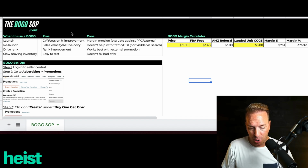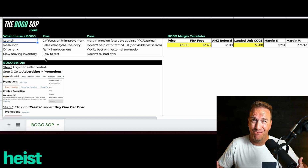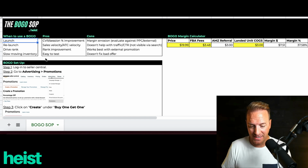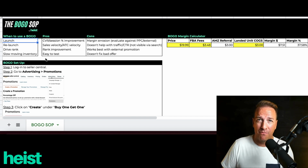So anyway, the BOGO SOP, I guess a couple of thoughts on how and when to use this. I think launch it can be valuable for. So if you want to have a really, really kick-ass offer at launch, you can use it at launch. Relaunch or re-rank is a really key thing that I've used it for and tested here in this case. And if you've got slow moving inventory, sometimes it's a good thing to beat a dead horse and get that revived listing back so you can get rid of stock that's just costing you money.